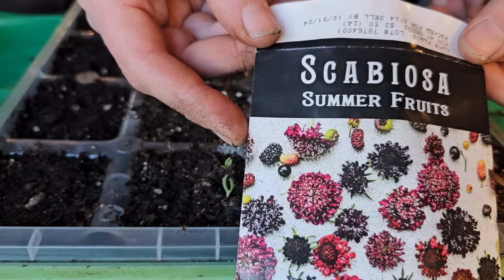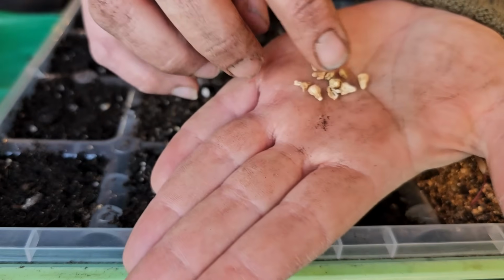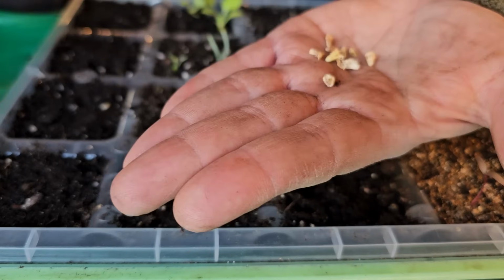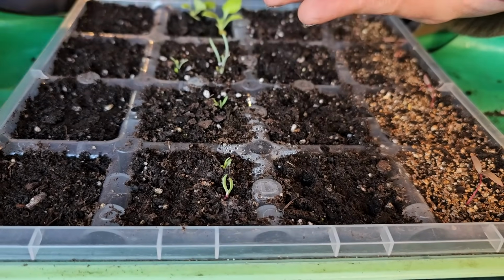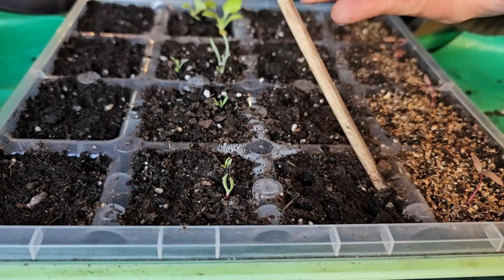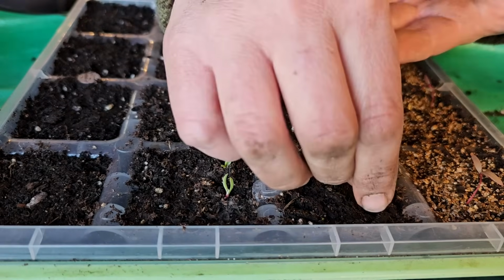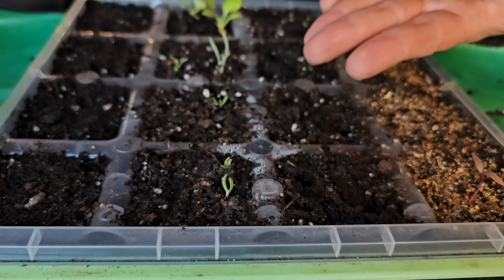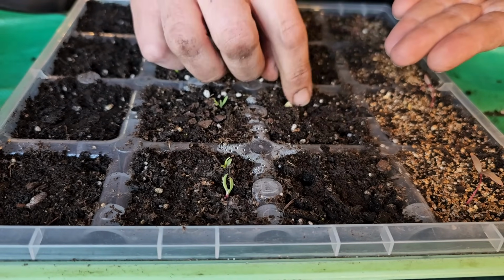I'm going to start the Scabiosa Summer Fruits. These are pretty good sized seeds. And the directions say to sow them about a 1/4 inch deep. So I went ahead and used my trusty chopstick and I poked a hole. And now I'm just going to drop a seed in each one. And I'm starting 2 in each cell, just to make sure that I get at least 1 per cell.